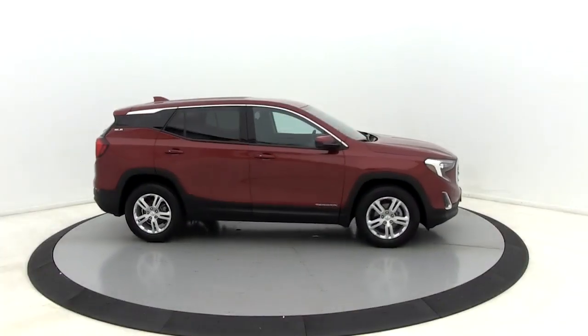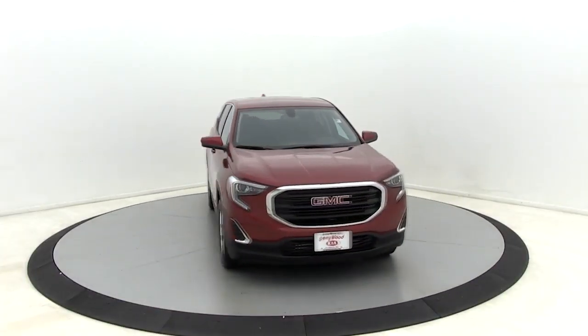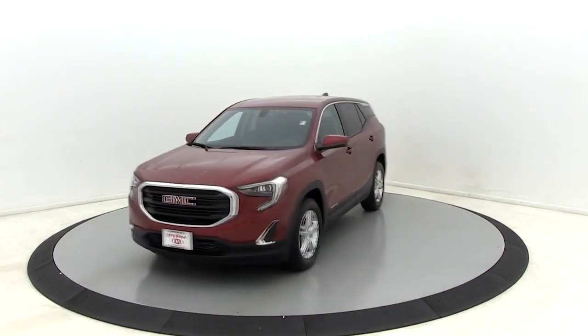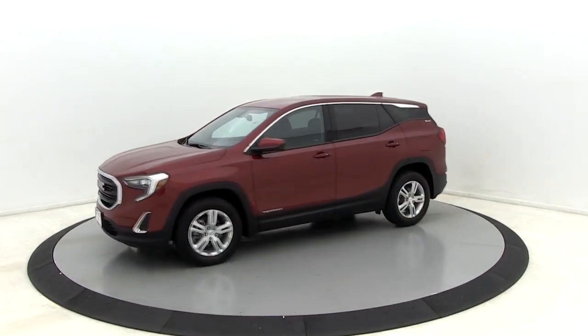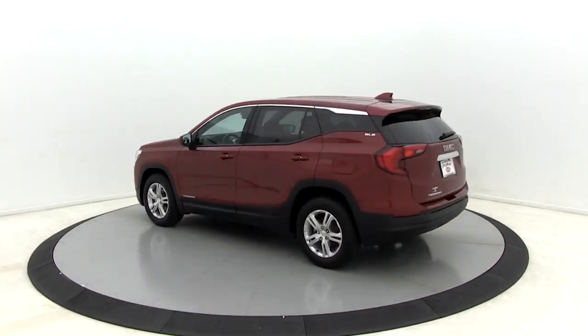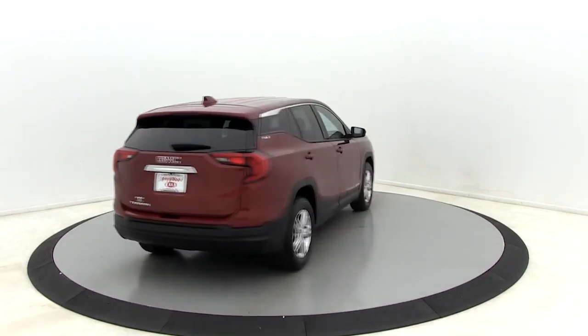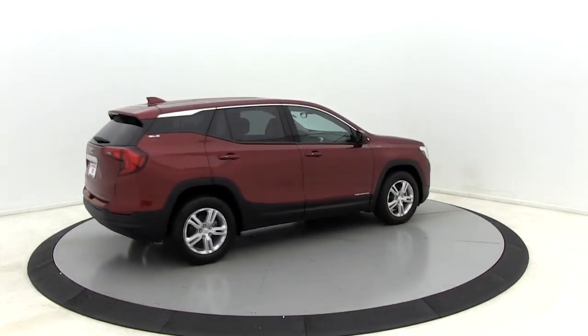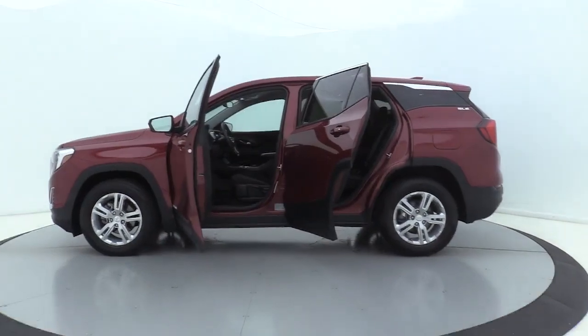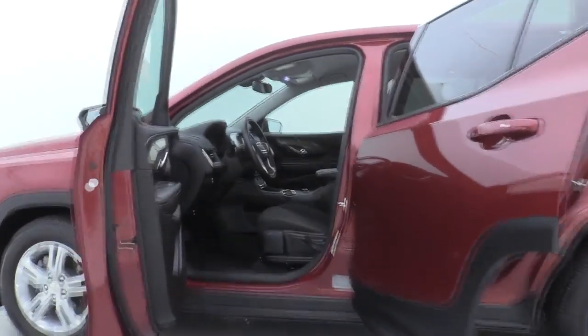We are pleased to show you the 2018 GMC Terrain. The GMC Terrain combines the benefits of a crossover with the style and functionality of an SUV. Terrain offers uncompromised capability, a balanced stance, and a commanding view of the road, letting occupants enjoy a confident driving experience. And an EPA estimated 32 highway MPG is not bad either.